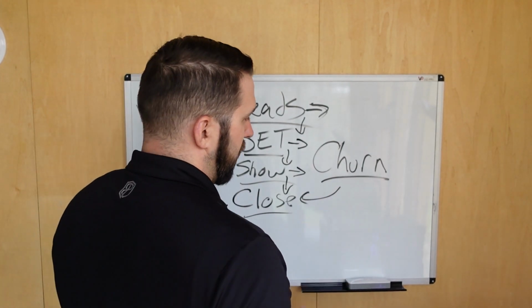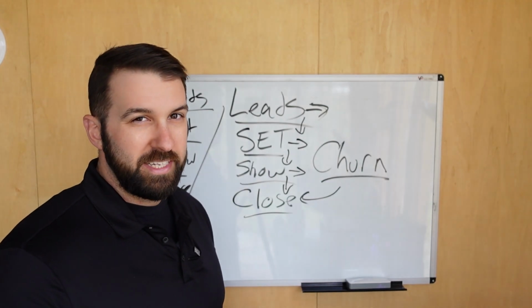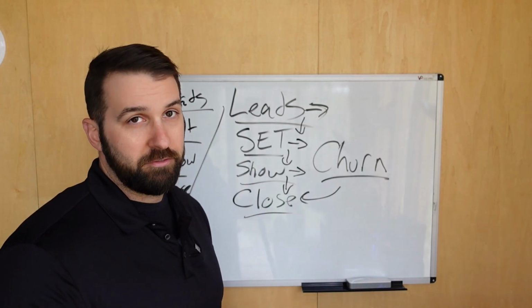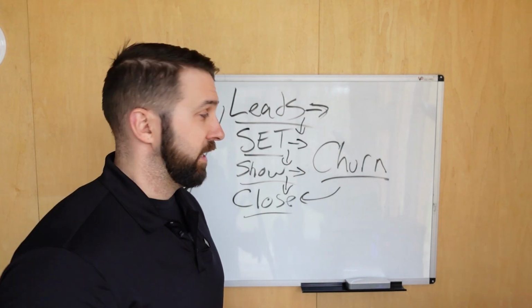From here, churn rate. This is the only one where you actually have to do a calculation, but you can set this up pretty easily in a spreadsheet and calculate it really fast. Or a lot of CRMs actually offer this as a metric that you can track as well.